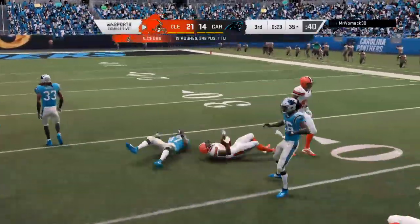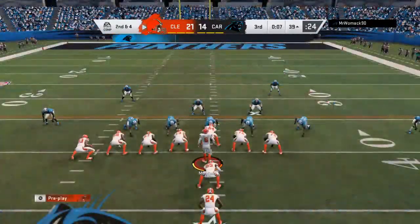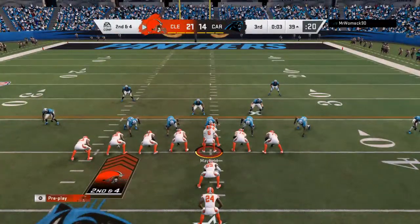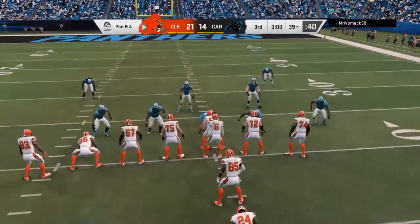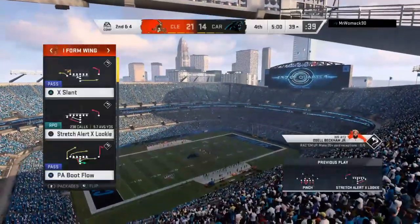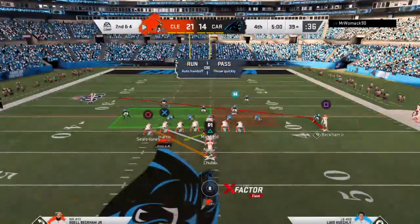A bit of an opening there on the first down run as they get this forward for about 6 yards. It's a 6-yard pickup, and it gets them to 2nd and 4. Brings up 2nd and 4 at the 39-yard line. And that is going to do it for this 3rd quarter of action. You are watching the NFL on EA Sports.